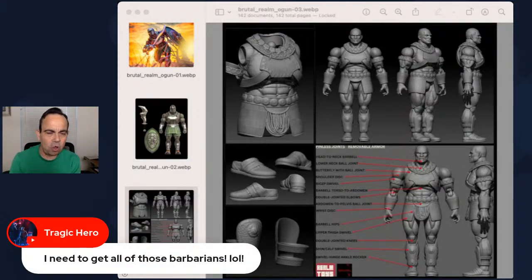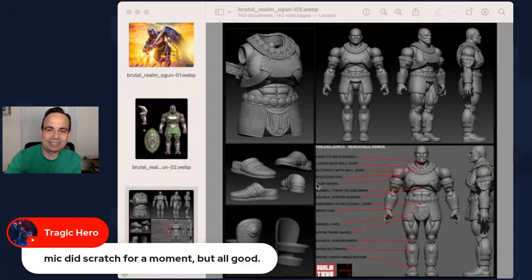Tragic. I need to get all of those barbarians. I don't know if I brought this up to you guys. I am curious. I'm not a sword and sorcery guy. I had He-Man figures way back when, and I had a lot of them, but for whatever reason, the nostalgia didn't hit. But I am curious about what Mondo is going to do with their 1/12 Masters of the Universe line. I'm kind of excited about that. I might jump in a little bit on those.